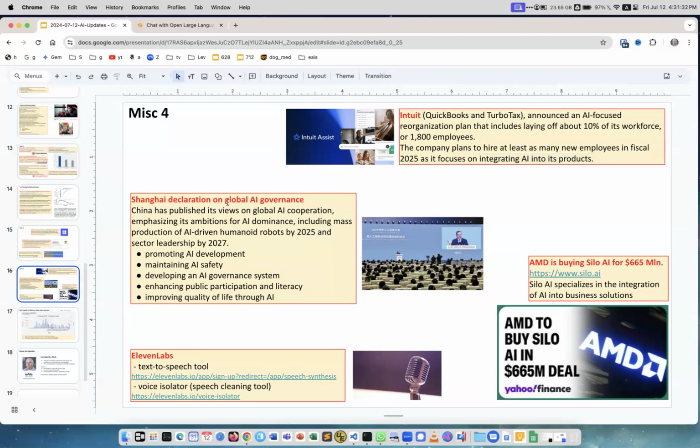Shanghai Declaration on Global AI Governance. So this is big announcements. There was a leadership meeting in China, and they proposed the plan promoting AI development, maintaining AI safety, developing an AI governance system, enhancing public participation and literacy, improving quality of life through AI. Well, it's all good. The only thing is the undertone that they kind of oppose themselves to the Western world and want to become leader by themselves.